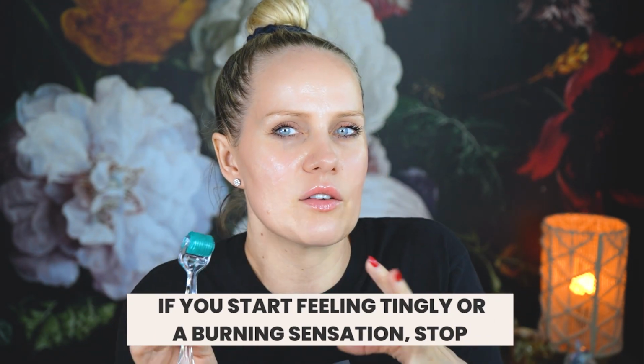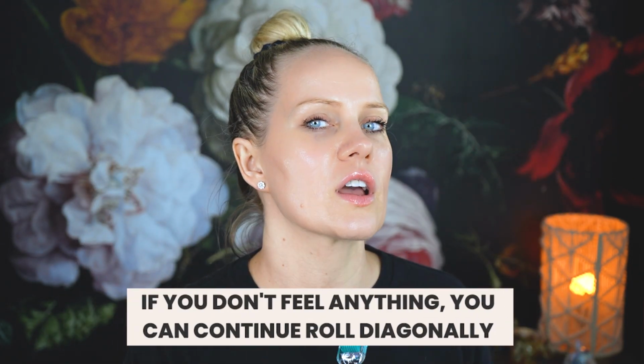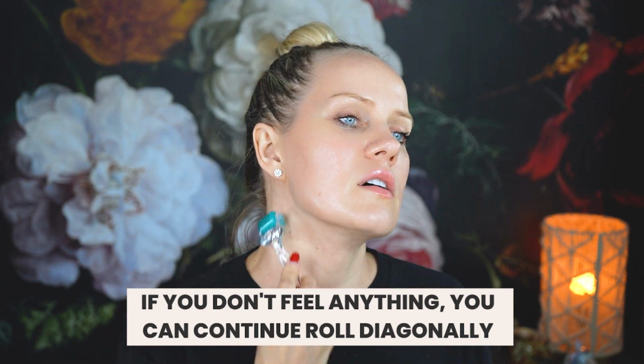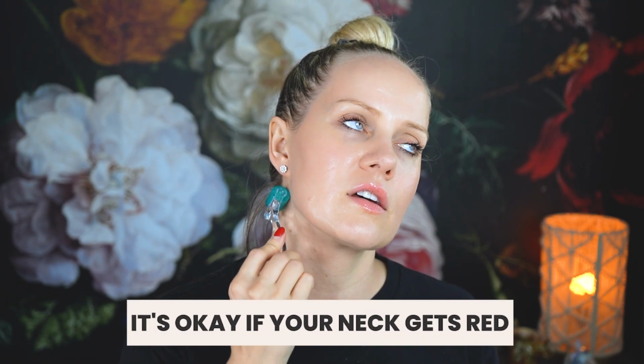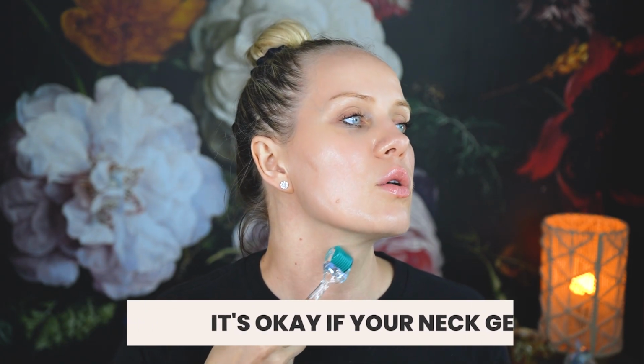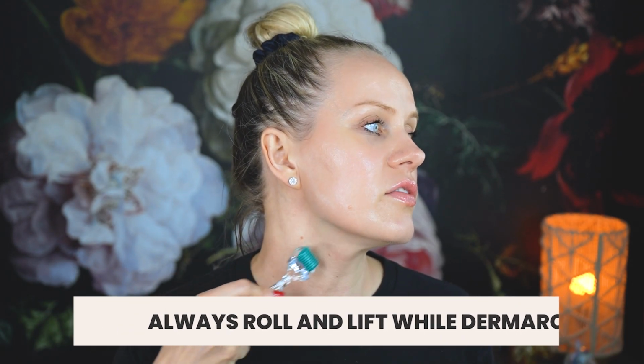diagonal. Now if you start feeling already a tingling, burning sensation, stop. If you don't feel anything happening with your neck right now, you can go into diagonal as well. That's just me being advanced. Totally okay. If your neck gets red, it's okay. Always you want to lift your dermaroller, lift, lift, lift.